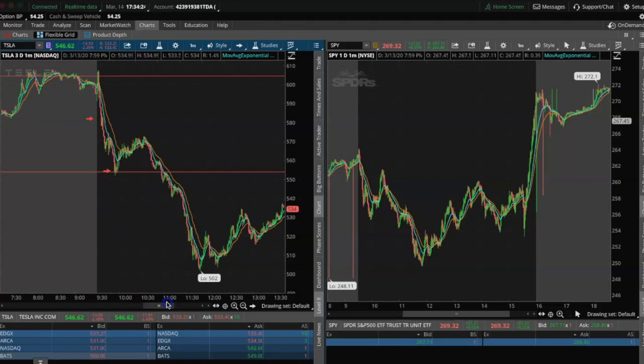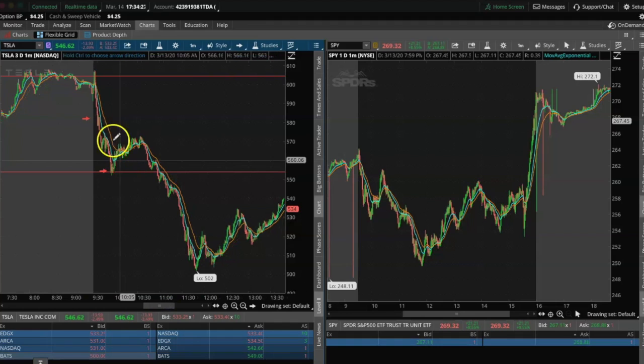So the key points to support and resistance are when you see something hold up on a key resistance line or a key support line, it's definitely a time to watch the stock, see if it trades sideways or see how it reacts to that level. If Tesla right here was to go down to 553 and go right through it, there's nothing holding it until the next support level.